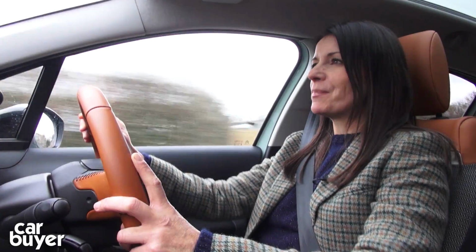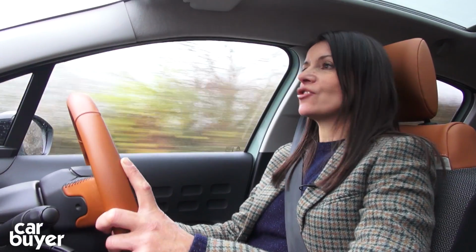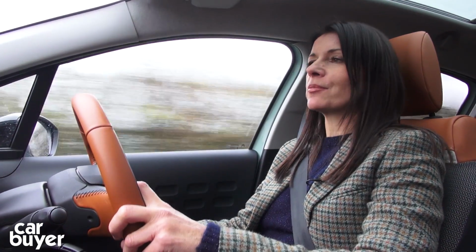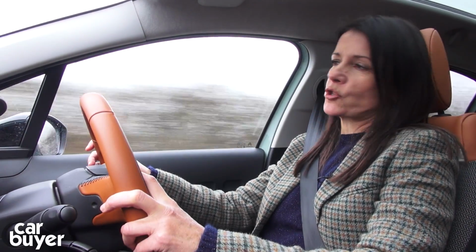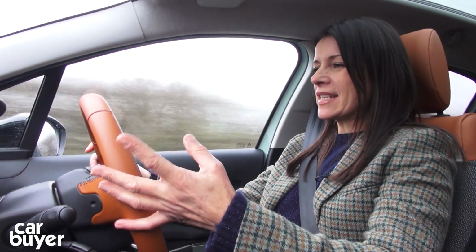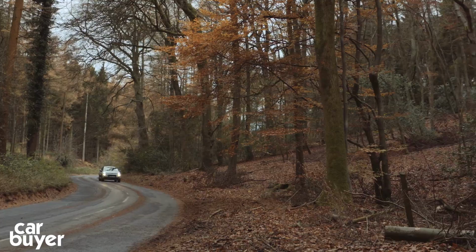on motorways. The petrol engines in the C3 are some of the best three-cylinder engines around, and unusually for a three-cylinder engine, they're smooth, they're pretty quiet, and they're relatively fuel efficient. Now, Citroen claim the 109 brake horsepower engine that we've got here will do 61 miles to the gallon. Now, we're getting in the low 40s, which is really pretty good.